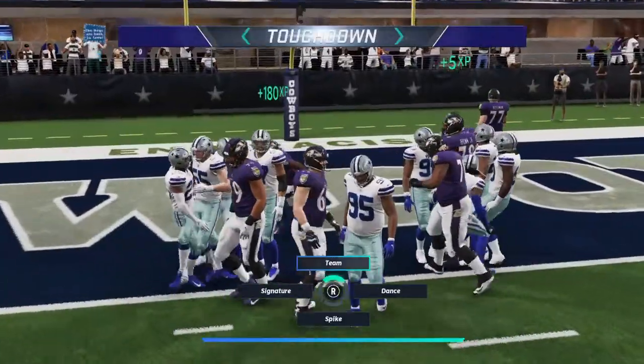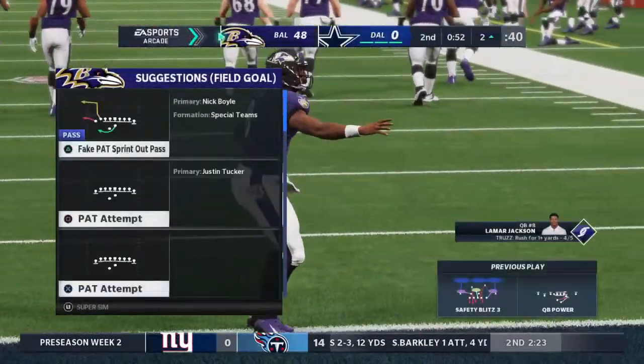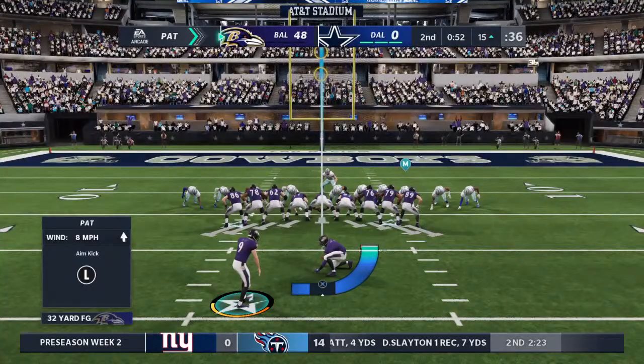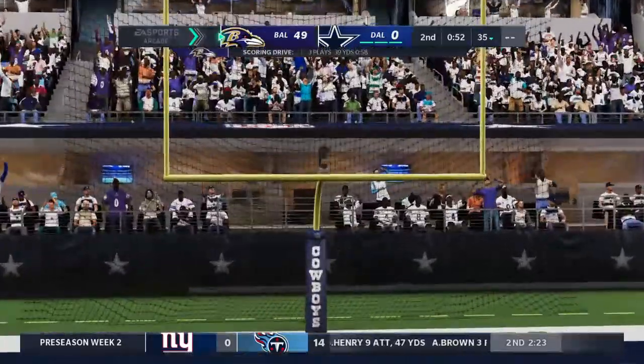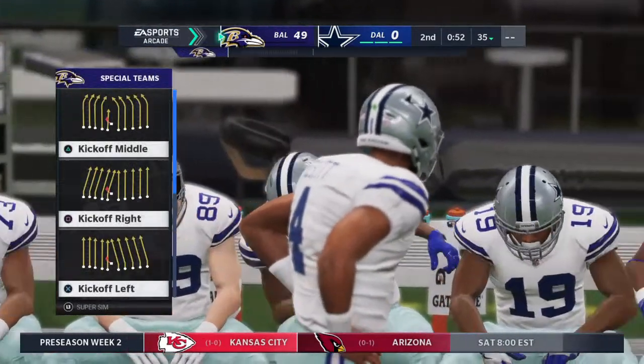And he will take it in for a Ravens touchdown. Lamar Jackson on his way to a monster game. 3 first-half touchdowns. And the Ravens continue to pour it on. This defense, so many things to worry about in the red zone area, but you'd have to almost think that Lamar Jackson running the football, that might be number 1.